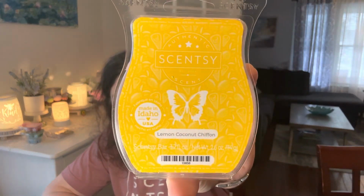And National, another one that made me sad. It's supposed to make me happy, right? National Chiffon Cake Day. Melt your favorite cake or bakery scent. Lemon coconut chiffon. Dale was like, whatever this wax is, it's amazing. And I was like, well, enjoy it while you can, because I lost it out of my club, and this is the only time he's ever said, that's sad.